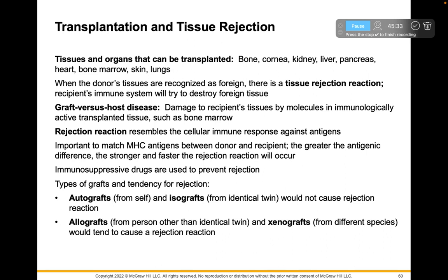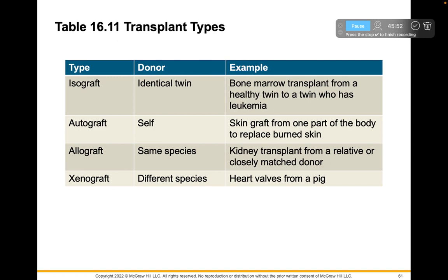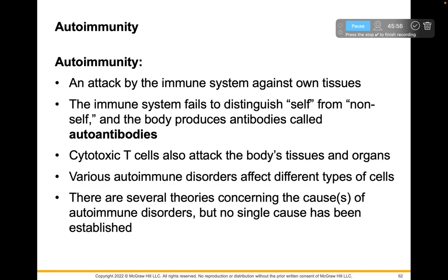Now, allo means different. So this is some other person, an allograft, and a xenograft is very different. And so that would be from a different species, and this could cause rejection. This has a higher tendency, and so those are examples of the transplant types.